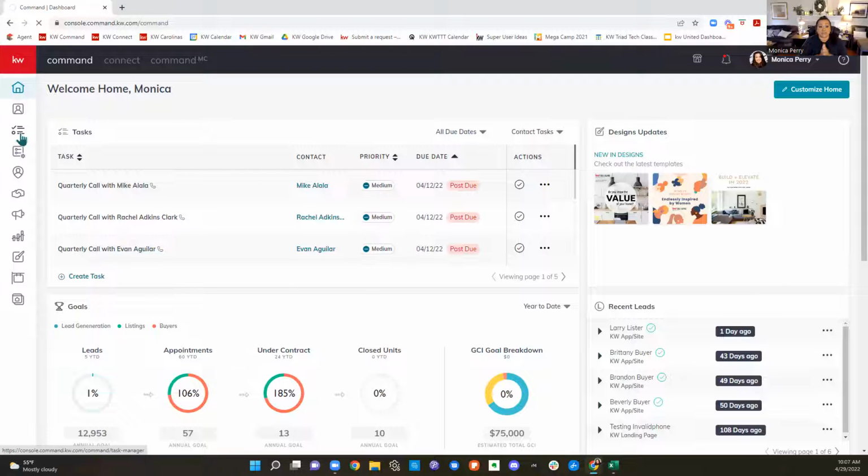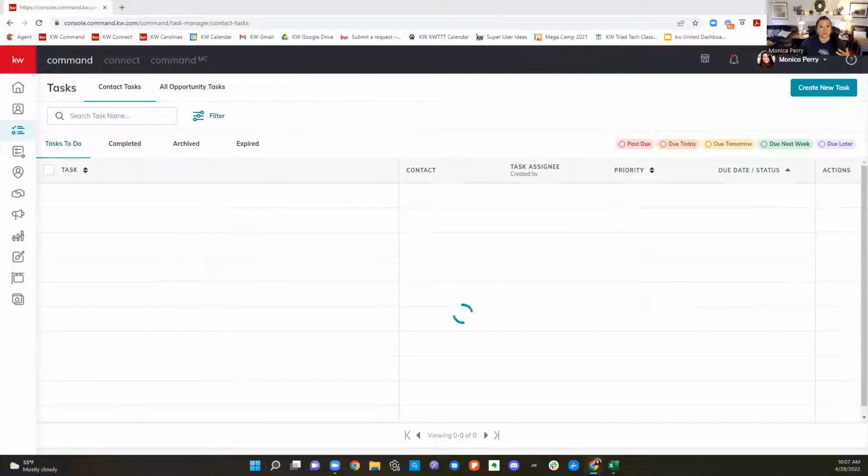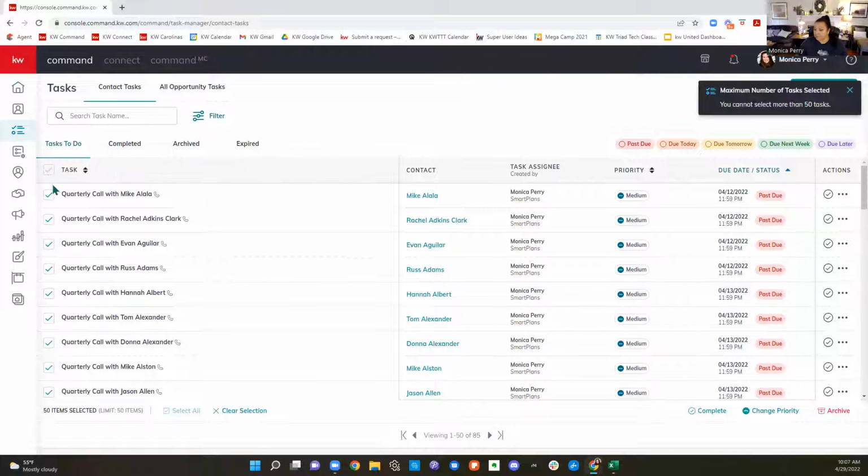So opportunity tasks are the ones that were set by those checklists that we looked at in opportunities. And you have to give them a due date, remember, in order for them to show up as a task for you to use. You can see Monica's not been doing very good at her tasks. No judgment. This is a judgment-free zone.